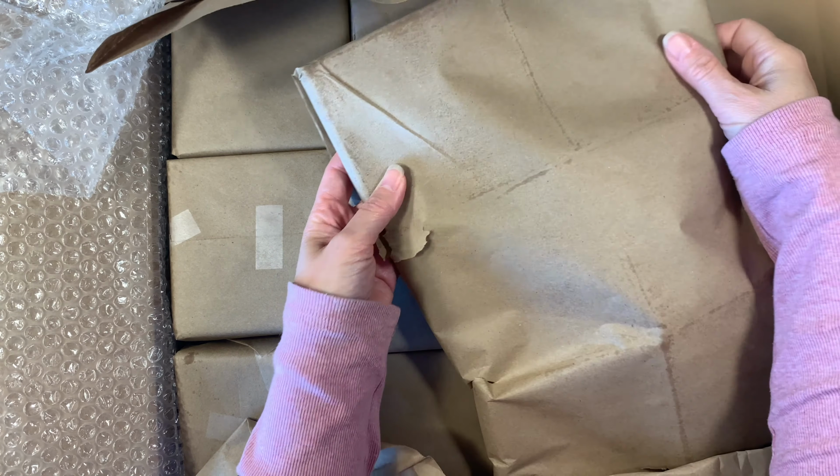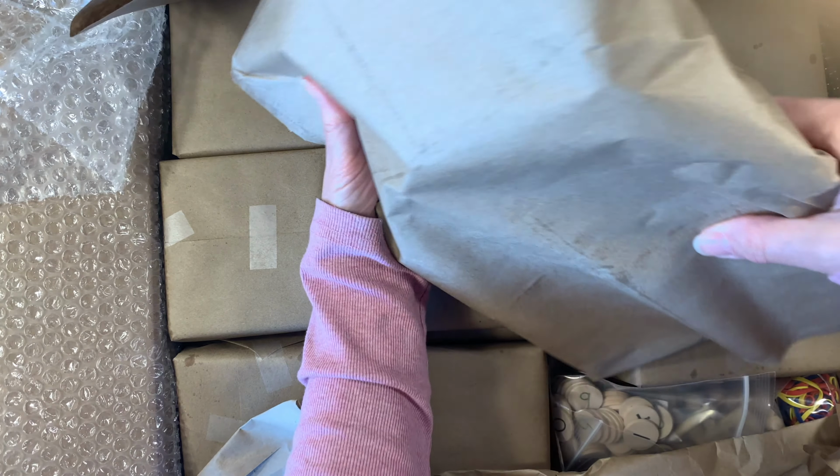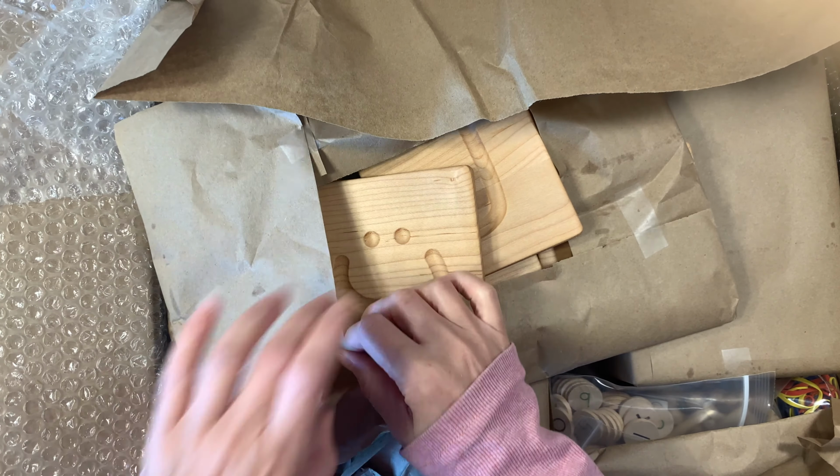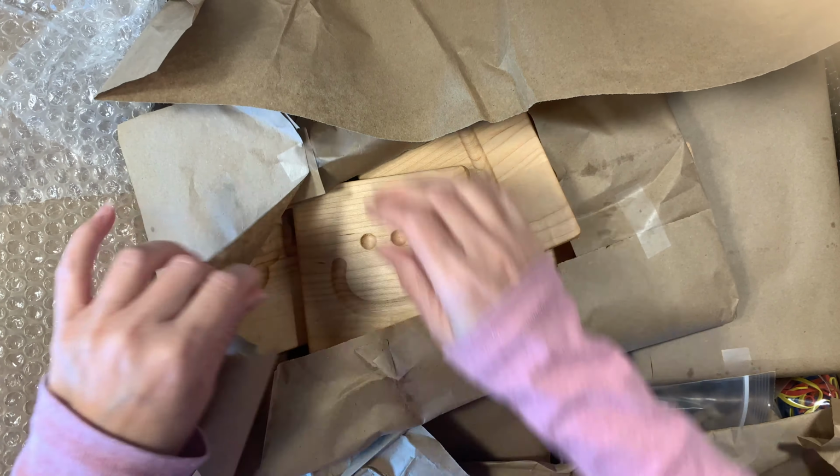But the first thing is I want to show you how gorgeously this is all packed. I do find that when things are packed this way, it really adds to the festivity of the products, the care, the love that went into it. And so for me, this means a lot to me. So let me go ahead and open up these items and share with you the products that I got.